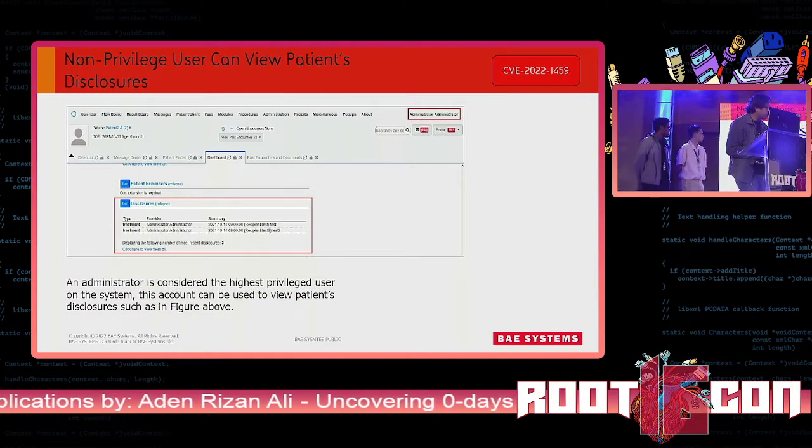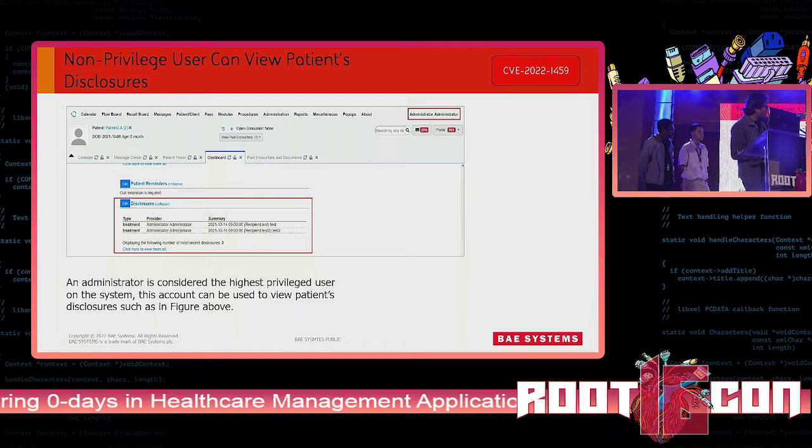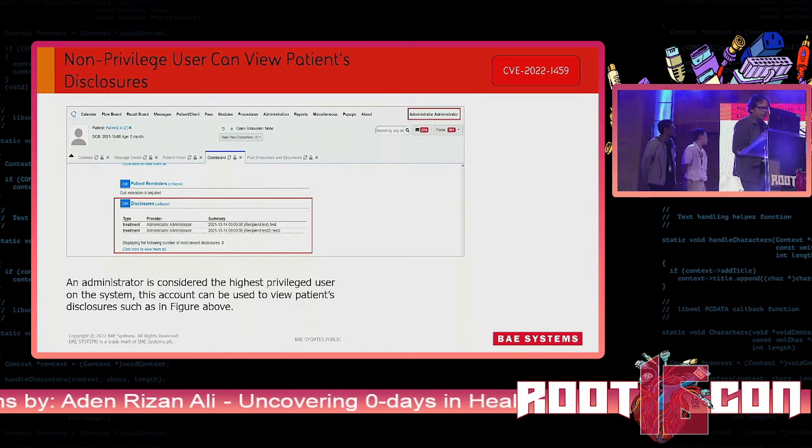Over here is a snapshot of the UI. And you can see on the top right-hand corner there is the administrator user. He's the person currently logged into the system, and he can view the dashboard. Now, the dashboard contains the patient medical records. This is considered the correct behavior of the application.